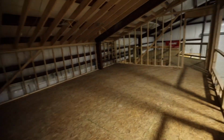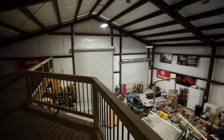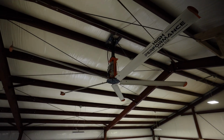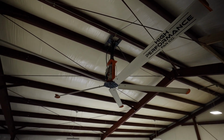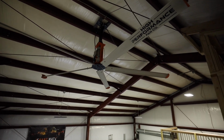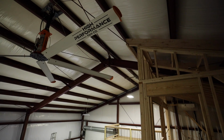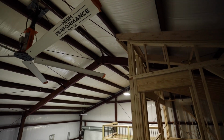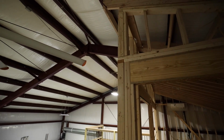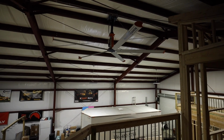Something else I want to show you guys that is really neat. Those that have been following along know that I have this 14-foot high performance fan here in the shop, but being this close to it, you really get a judge of how large the fan really is. It's the closest I've ever been to it. And we did have to adjust the size of the rooms because I did not want to have to relocate the fan. So when the fan is on, it will clear this beam right here by about 10 inches. So thankfully, I didn't have to get that thing relocated.